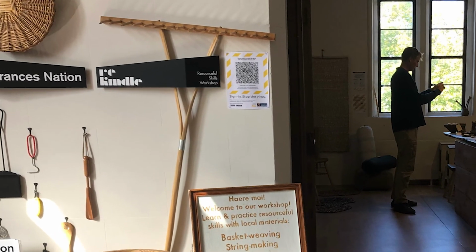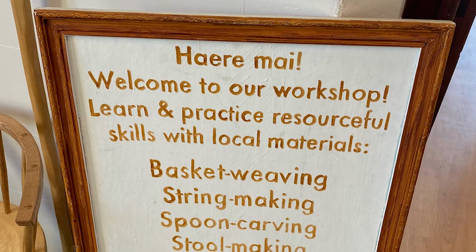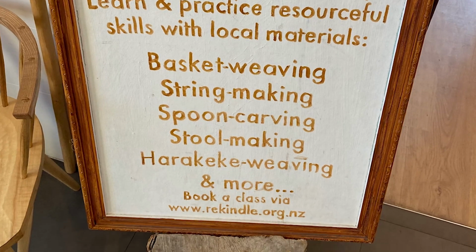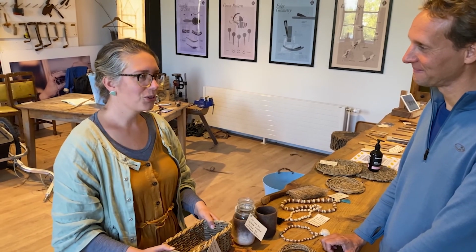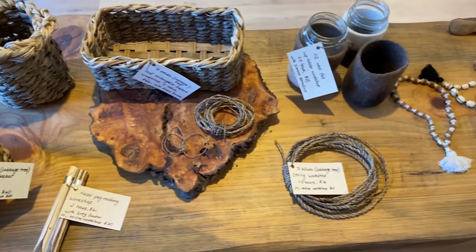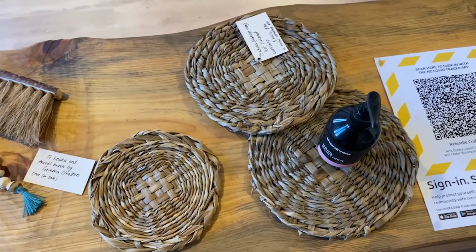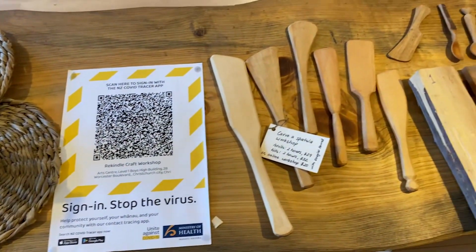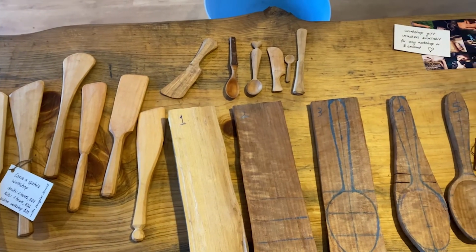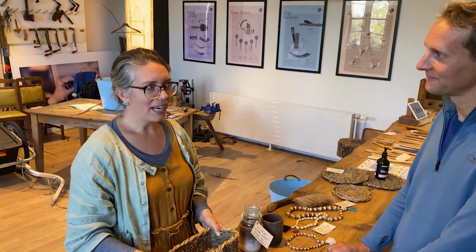We visit another organization involved with circular materials in Christchurch, Rekindle. They run resourceful skills workshops, as Director Hannah explains. Kia ora. Well, here at Rekindle, we run resourceful skills workshops where we teach people to make objects that are functional and useful for the well-being of people and the planet. So by resourceful, we mean we use materials that are abundantly locally available, or they might be otherwise going to become waste. So things like offcuts from industry or locally and abundantly available plants.